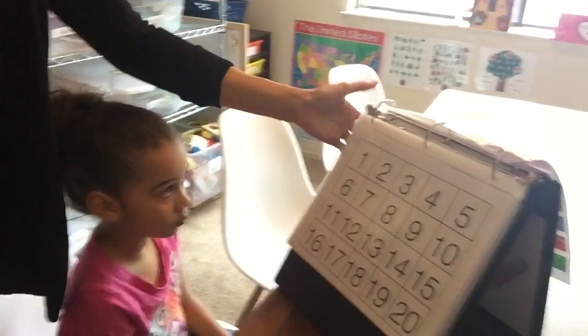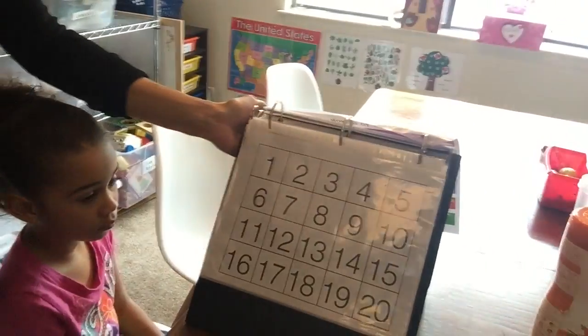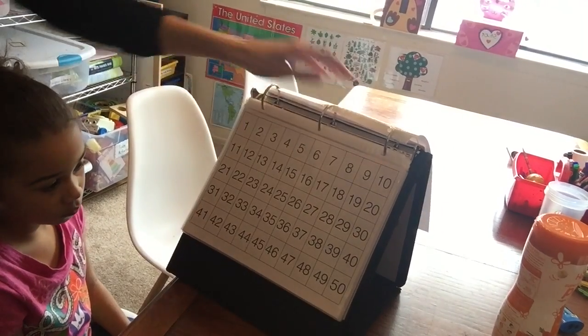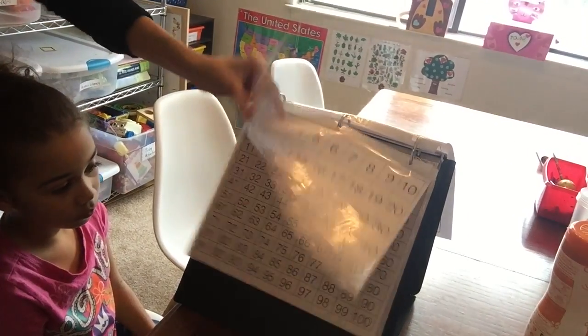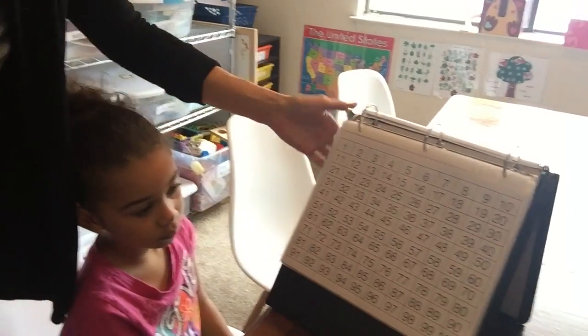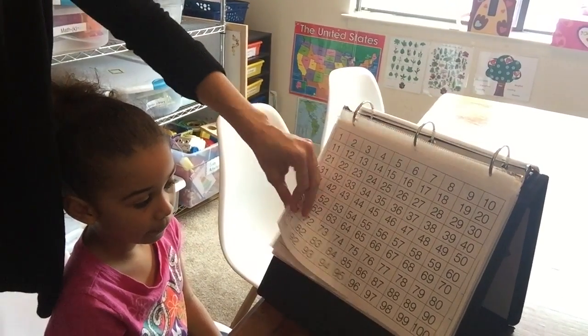Then we have numbers. And with numbers, I always start with numbers 1 through 20. And so then I move on to 1 through 50. Then I move on through 1 to 100. And children should know how to count from 1 through 100 by the time they leave kindergarten.